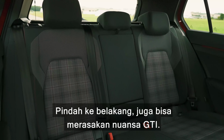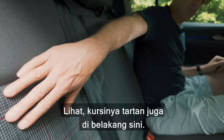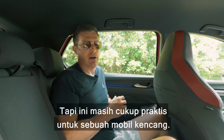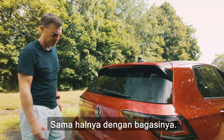Nice. People in the back also get to enjoy some GTI-ness. So look, there's tartan seats back here as well. Now, headroom is pretty good. However, knee room is a little bit on the tight side. However, this is still practical enough for a performance car. It's the same story with the boot.